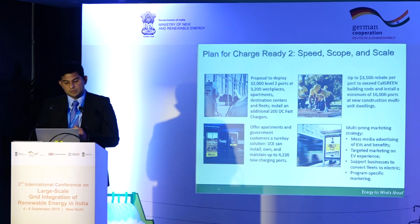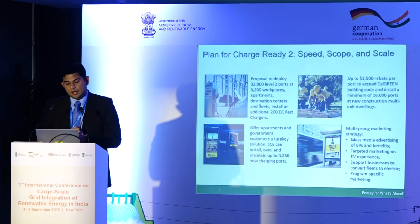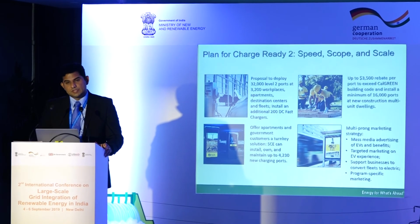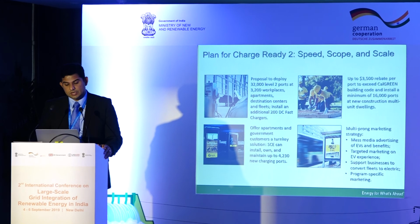and what we were able to do there. Charge Ready 2 is currently an open proceeding. We have asked for this money from our regulators and permission to rate base it. What we are looking to do there is very massive scale. So going from 1,250 level 2 to 32,000 level 2. This will cover the entire footprint of our service territory.